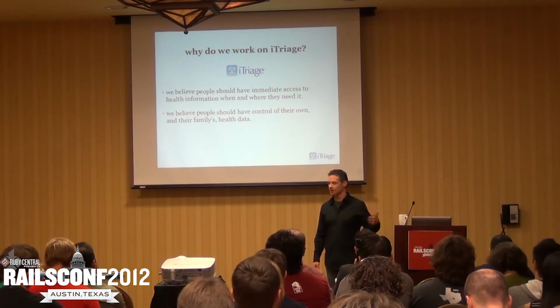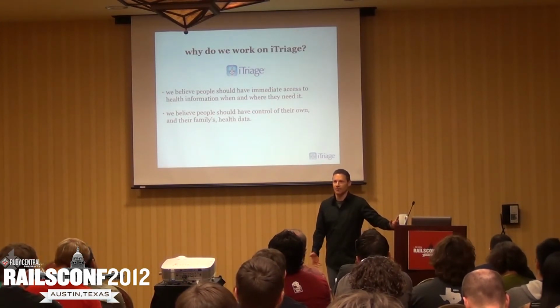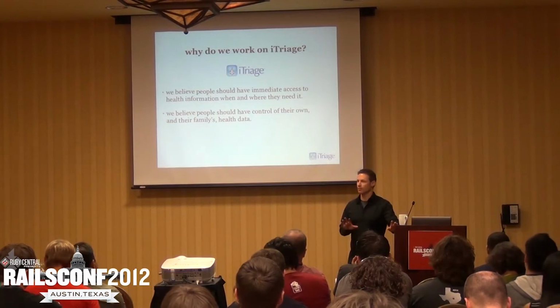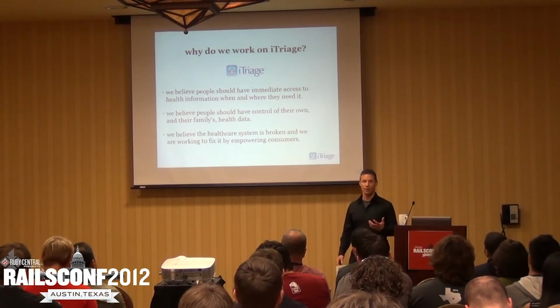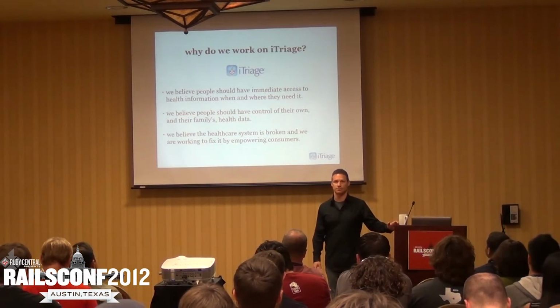We depend on the doctor, the hospital, the labs, and everybody else. And when you don't have that data, then the whole system becomes opaque. You have no control over it. You depend on those people. So we're really trying to be part of helping people break out of that cycle, and it really kind of goes to the third point, which is that we believe the healthcare system is broken, and the way to fix it is to empower consumers.